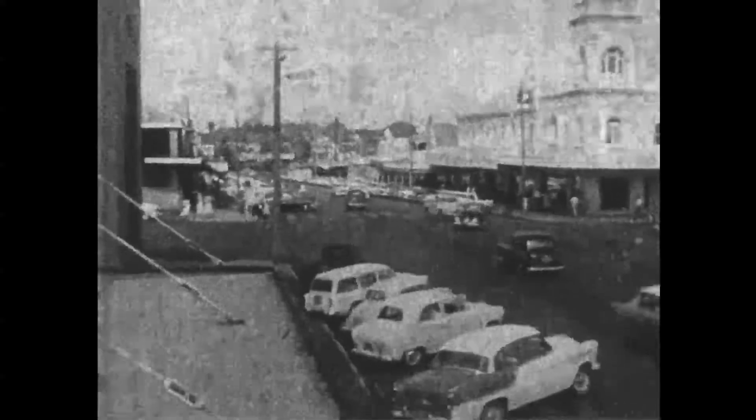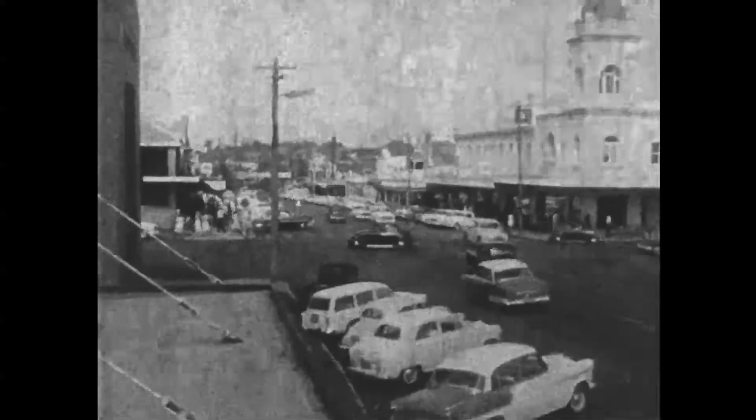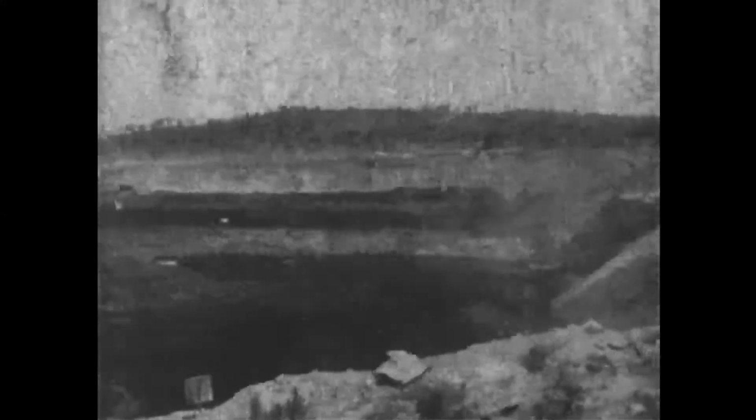Here, the Hunter reaches Musselbrook, situated on the fringe of the northern coalfield. The coal company's nearby open-cut mine works 2 large seams, which can be seen at different levels. Both are divisions of the Greta seam in the lower coal measures. Adjacent is the Electricity Commission's 3.5 megawatt power station.